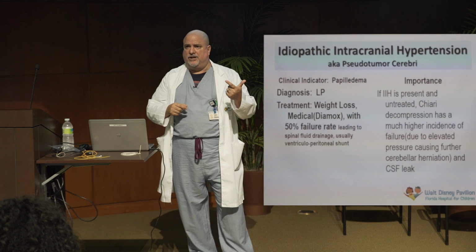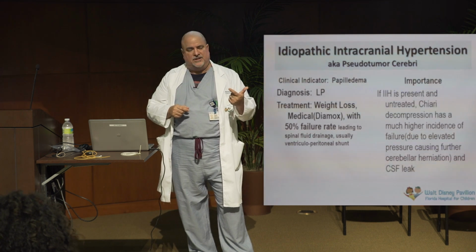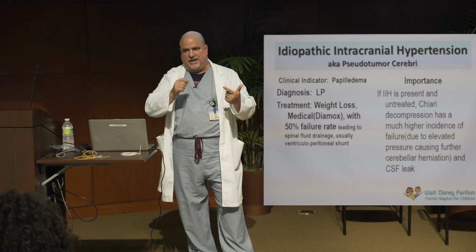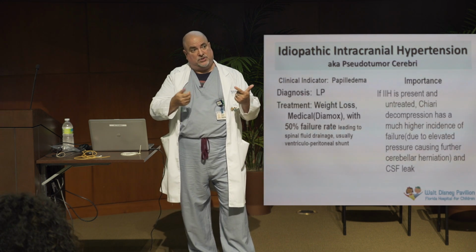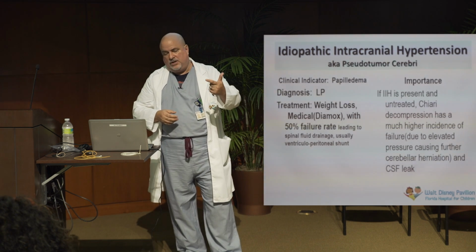A little bit of fluid drainage has not been shown to exacerbate Chiari symptoms, so a little bit is not bad. We don't want long-term drainage, so something like an LP shunt is contraindicated in the Chiari patient population.